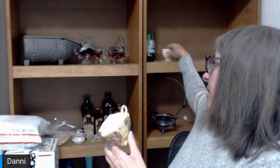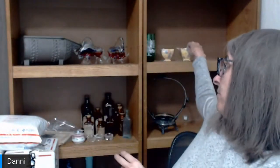Fortunately, this is the thing. Don't pay too much for stuff. That is the key to not losing money. Pay as if it's messed up. That's it. That is my little take.